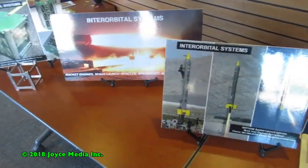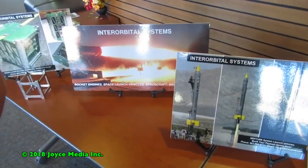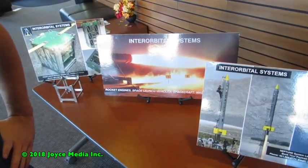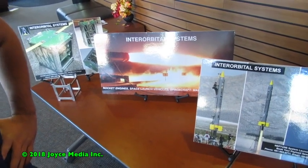Now, the altitude on this. Oh, I'm not sure of the exact altitude. In fact, I don't even want to speculate as to how high it went. It was in 2014, and I wasn't here, so I'm not 100% sure about that.